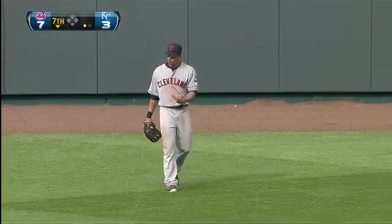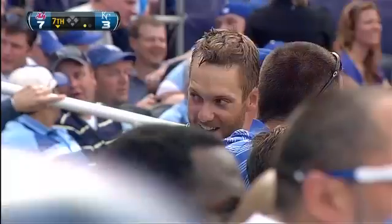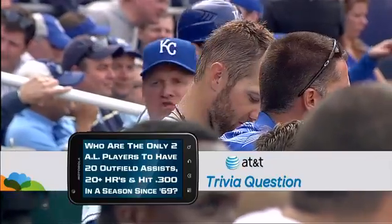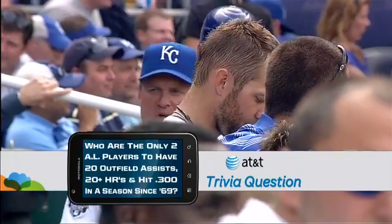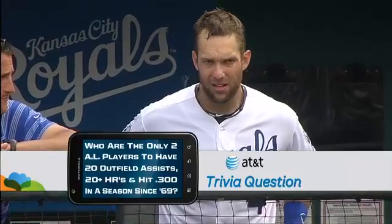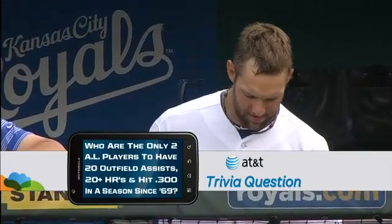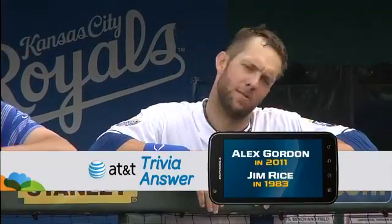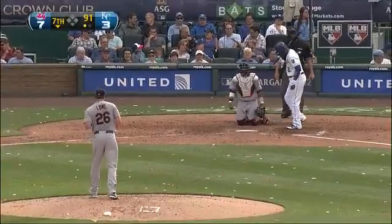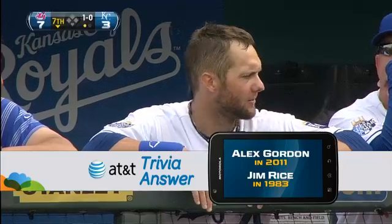All right, let's answer our AT&T trivia question. Alex Gordon last year had 20 home runs, 20 outfield assists. He hit 300. It was just the second American League player since 1969 to do all of that. The first was, how about Dave Winfield? Wow. And that's who presented Jim Rice. Oh. Winfield was a great guess. I thought you got it. Well, Winfield presented him with his Gold Glove.